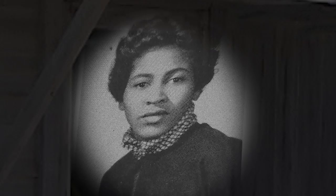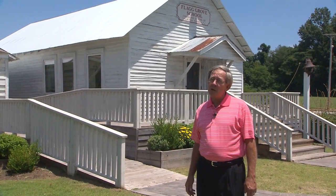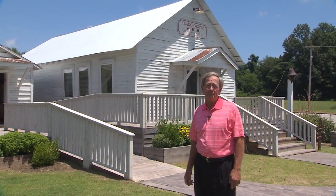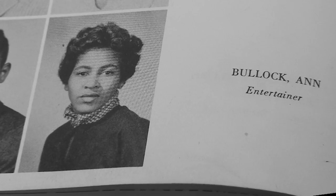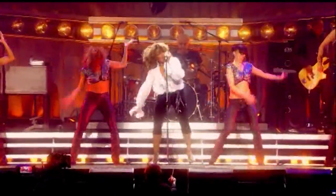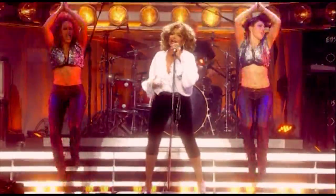When she was a little girl, Anna Mae Bullock attended this one-room schoolhouse. At the time, it was in Nutbush, Tennessee. As the story goes, she was always running late and she'd have to sneak in one of the side or back windows. Well, it's difficult for Anna Mae to sneak in anywhere anymore because most people know her today as the queen of rock and roll, Tina Turner.